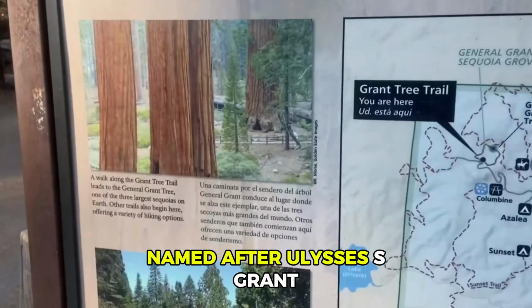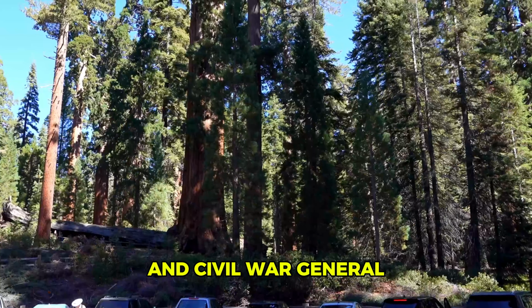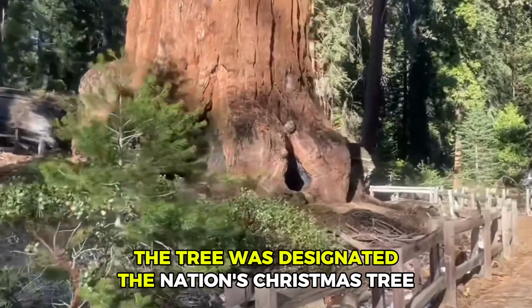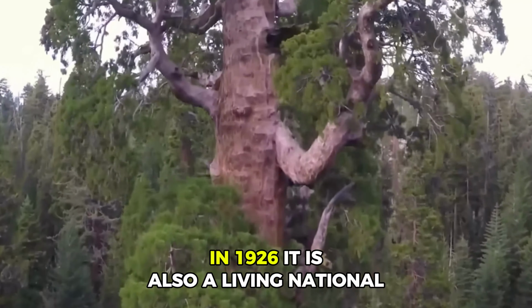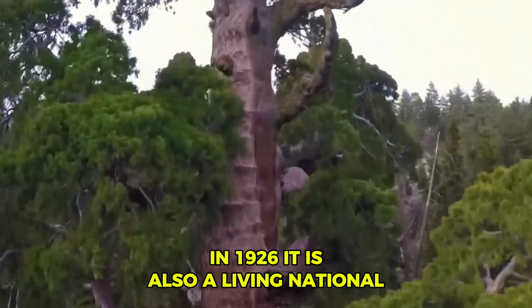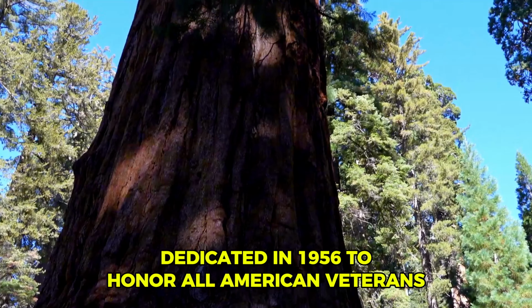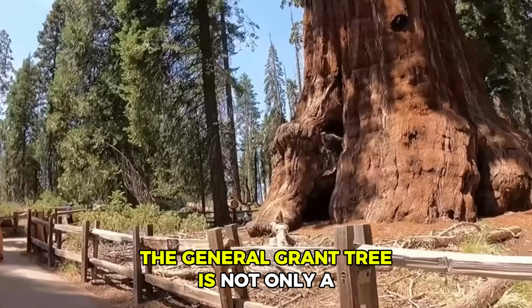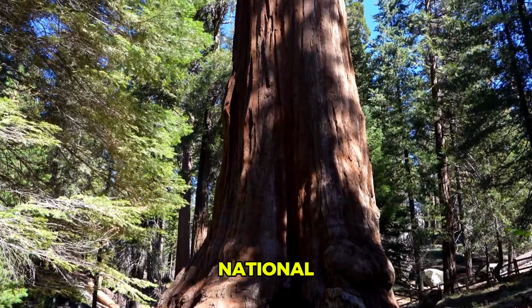Named after Ulysses S. Grant, the 18th President of the United States and Civil War general, the tree was designated the nation's Christmas tree by President Calvin Coolidge in 1926. It is also a living national shrine, dedicated in 1956 to honor all American veterans. The General Grant tree is not only a natural wonder, but also a symbol of enduring strength and national pride.